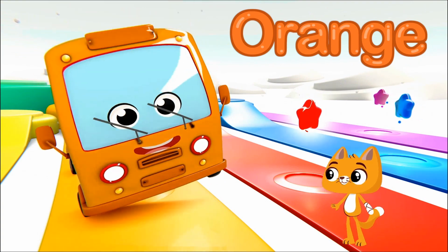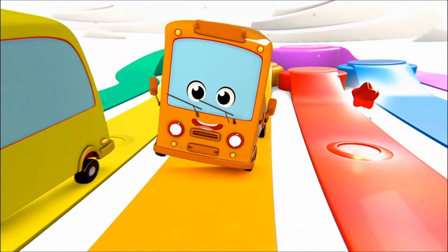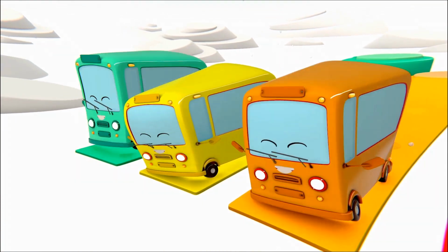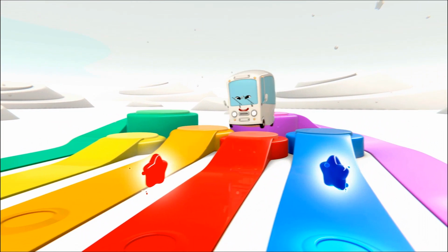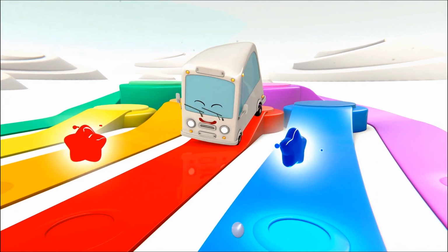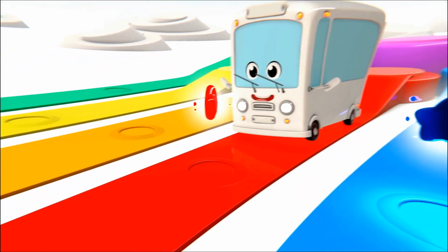Orange, orange, the little bus is orange. Say goodbye, the little bus is leaving. What color will the next one be? Let me think. I think I know. Do you? Let's check it out.